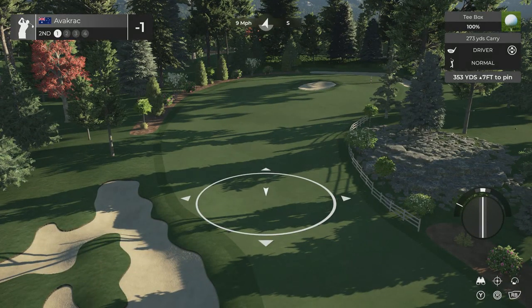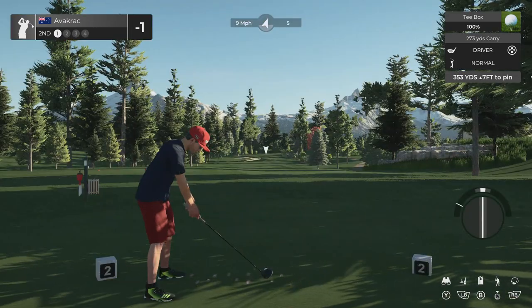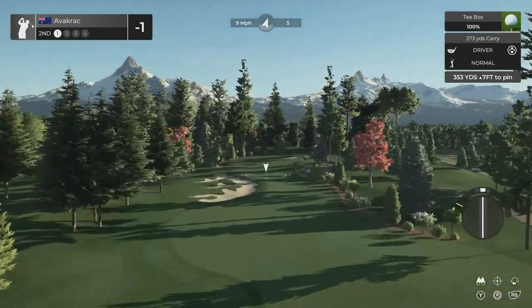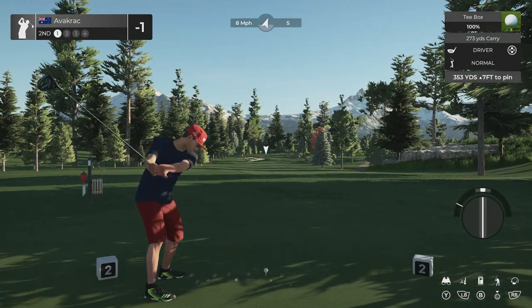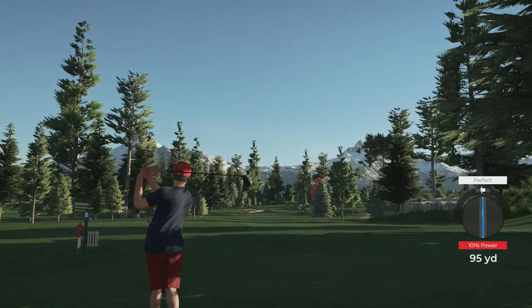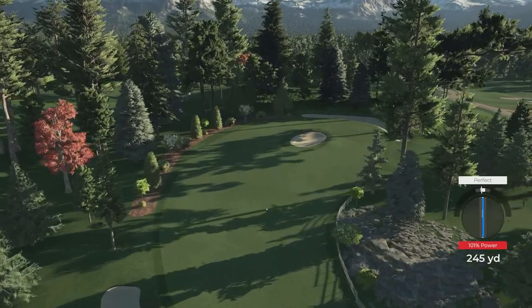Alright, what do we got here? Hole 2, par 4, 353 yards, 7 feet up, and 9 miles going with us. Alright, let's launch this, hopefully straight. Oh, absolutely nailed it too. Cracked that one straight down the middle of the fairway.